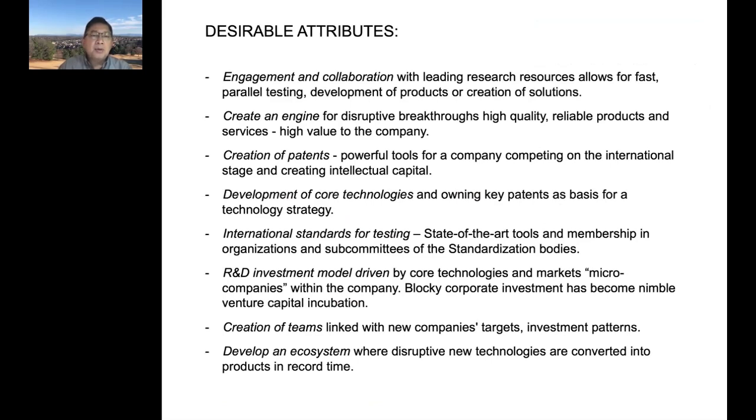Now, many attributes that I can see as desirable in running a laboratory mean that this is a place where we can engage and collaborate using research resources or tools that allow us to come up with products and creative solutions. It is an engine for disruptive breakthroughs or the discovery of phenomena or even Nobel Prize work in the future. It is a place where one can create patents, very powerful tools for a company for protecting its intellectual capital or creating various IPs that can be licensed.